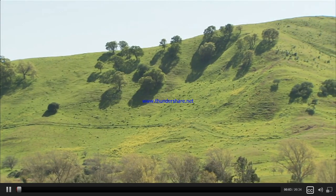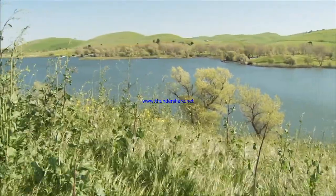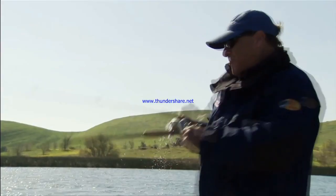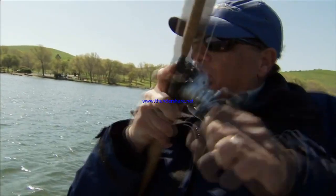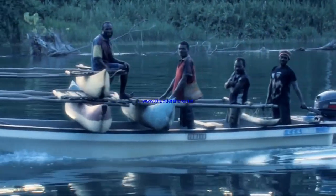The hills of Northern California. A small body of water. Two men, two swim baits, are on the hunt for monster bass. Big things do come in small waters on Monster Fish. Whatever it takes, wherever it takes them. It's a hunt for monster fish.